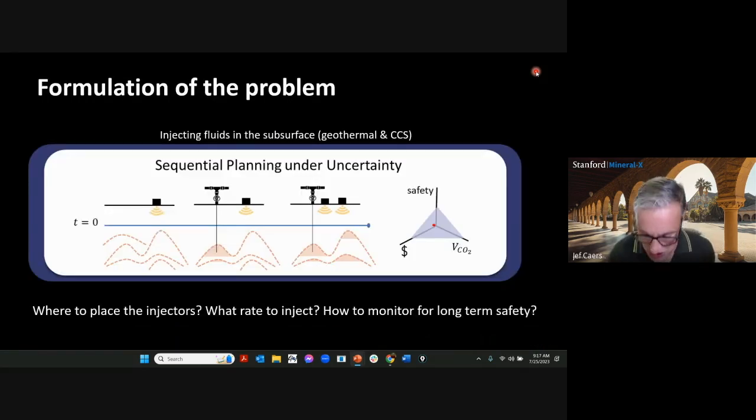So these problems, like CO2 injection or planning of mineral supply chains, long-term planning, are essentially what we call sequential planning under uncertainty problems. These are problems where we need to make decisions today over actions that are going to take place in the future. When it comes to subsurface operations, we typically look into actions of injecting, but also actions of monitoring. And that monitoring is required because of the safety issues that I mentioned.